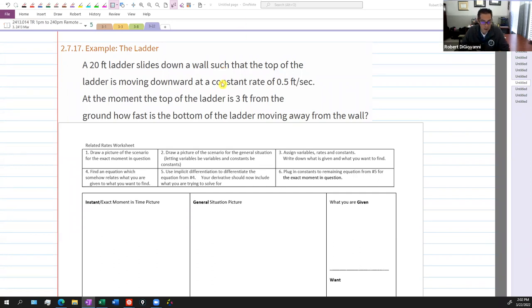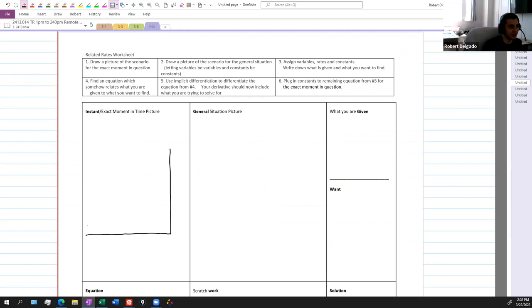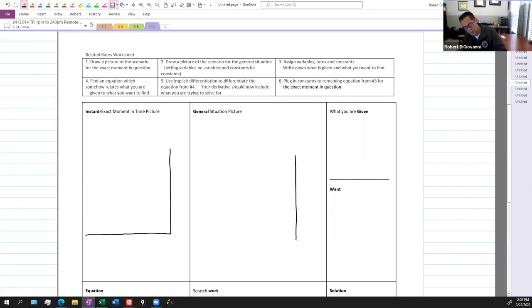Now, I showed you the animation, but if I were doing this problem, I probably would draw it differently. I probably would put my wall over here in the ground like this. It doesn't matter which way you draw it, okay? So do you want me to do it this way, or switch it to more like the animation? It's fine, it's the same thing. So I'm drawing the exact moment in time. And I think I might draw the general picture first.